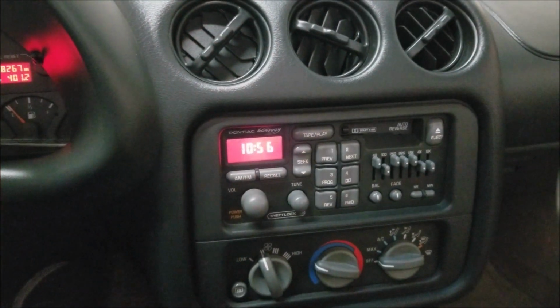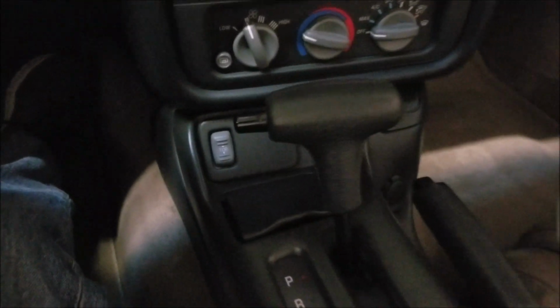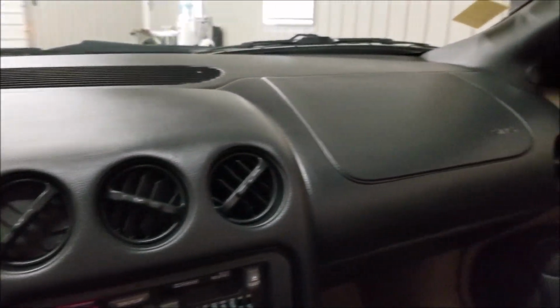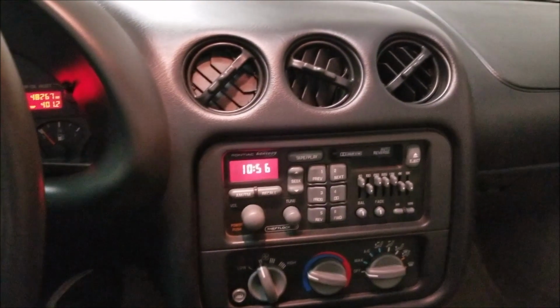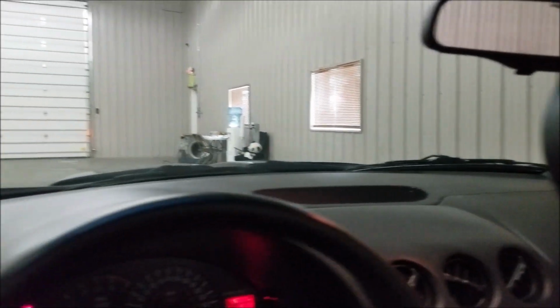As you can see, stock stereo. AC. AC does blow cold. Power top is down here. Automatic transmission. Stock dash. Steering wheel controls, power windows, power locks, power mirrors, power seat, driver's side.